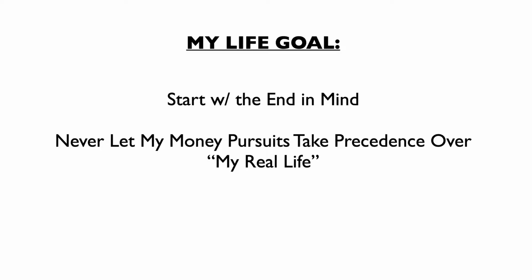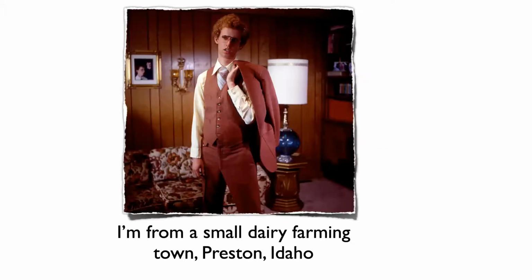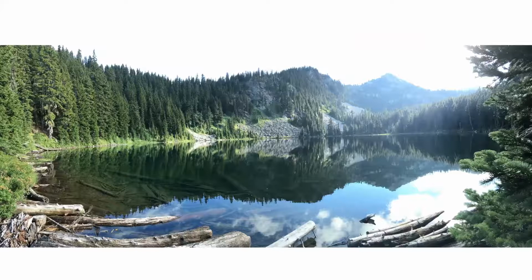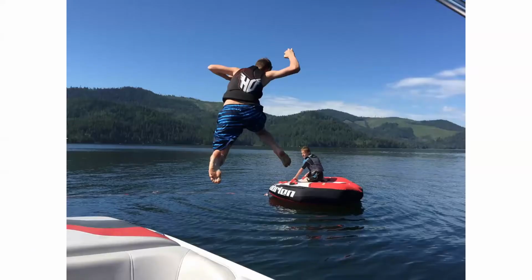So of course, my life goal, like we mentioned, is to start with the end in mind, but also never let my money pursuits take precedence over my real life. Like we mentioned, I'm from a small dairy farming town. Never wanted to be chained to a desk with a 9-to-5 job. I like spending time with my family and traveling. I've been to some of the most fantastic places on earth. This is a lake less than an hour from my home in the mountains of North Idaho. This is the lake that I spend most of my time at in the summer with my kids on the boat.